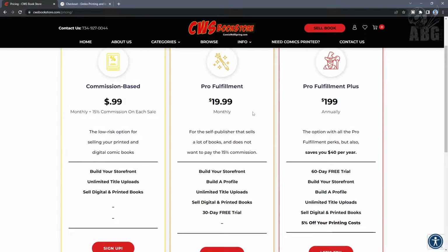The next one is the Pro Fulfillment. This is $20 a month. This is for somebody who sells a lot more, and you don't want to pay that commission. I've done the math on this, and once you start breaking, I think it's a little over $130 a month, the payment that you're making is going to start becoming less than what the commission would be. And that's where you're going to start saving money.